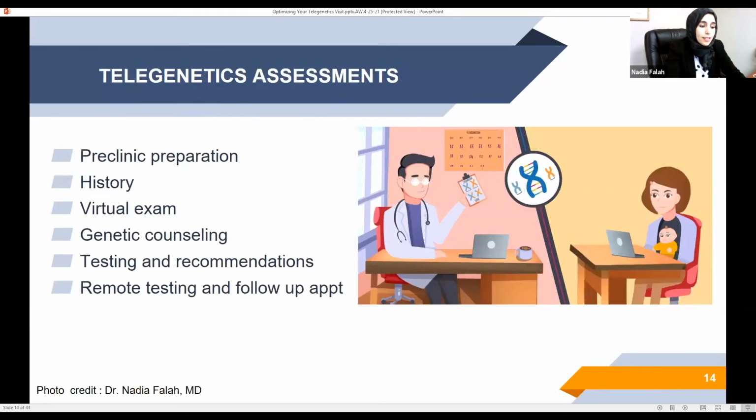Now, the telegenetic assessment has very similar components to the in-person visit, but there are some limitations, and I wouldn't call them limitations, maybe there are challenges that through training and education could be overcome. And many patients have expressed throughout my experience concern about electing to do a video visit versus coming to the in-person visit, especially if the patients have an interest in performing genetic testing. Many of our patients are not aware that genetic testing can be done remotely, and all of the components of the visit can be addressed through the telegenetic service.